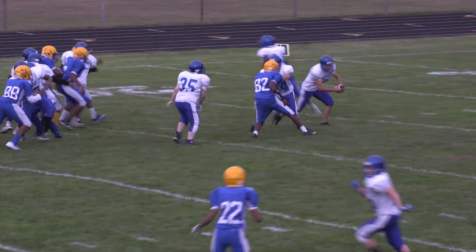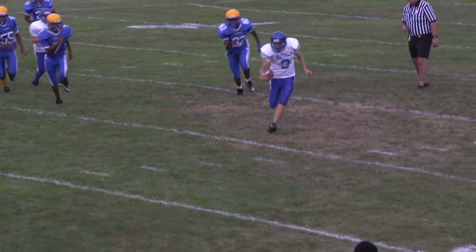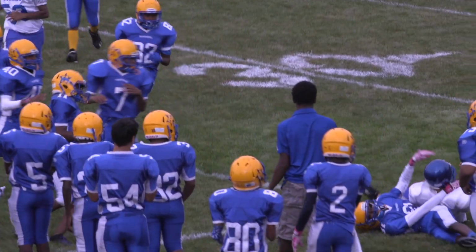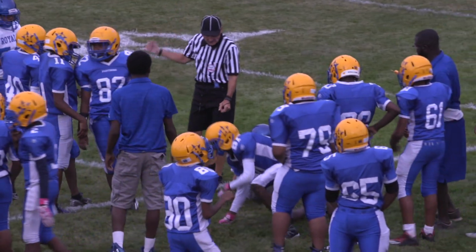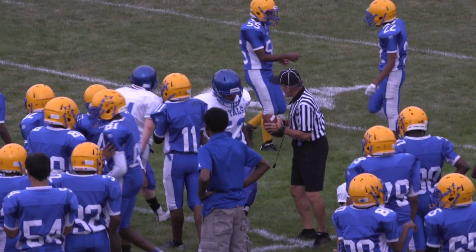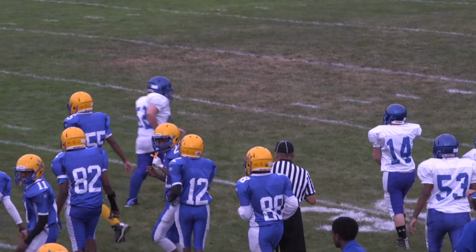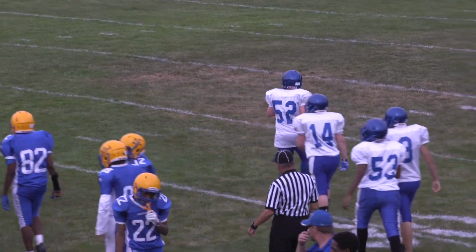Takes a snap. He's going to keep it himself. He's got room to run. He's getting to the outside. Oh, he avoids one tackle, but he will not avoid Denimaray Barrow with the tackle at the 25. That's going to be a gain of 9 yards, bringing up second down and 1 for O.W. Best.